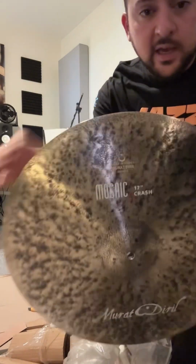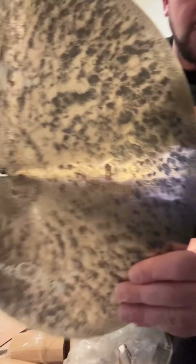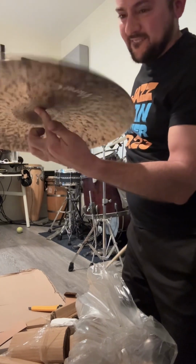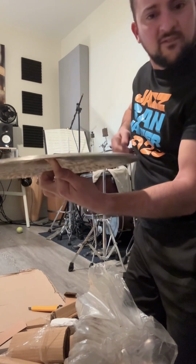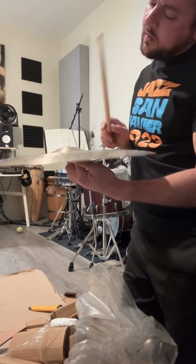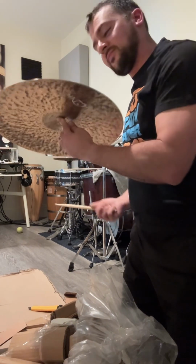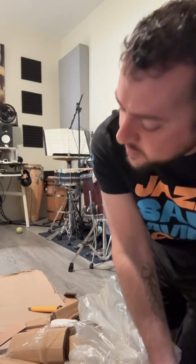We have a mosaic 17 inch crash with custom logo, el vehique. Thank you. All right, what else? What else do we have here?